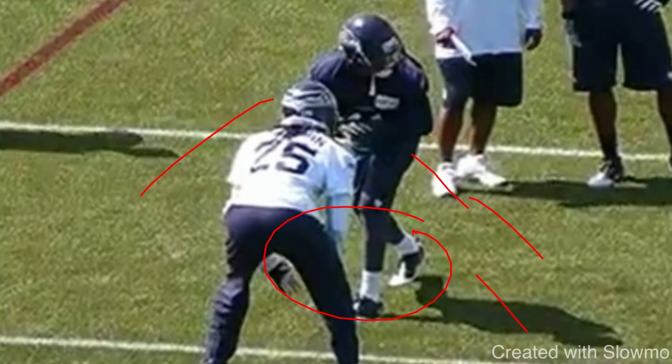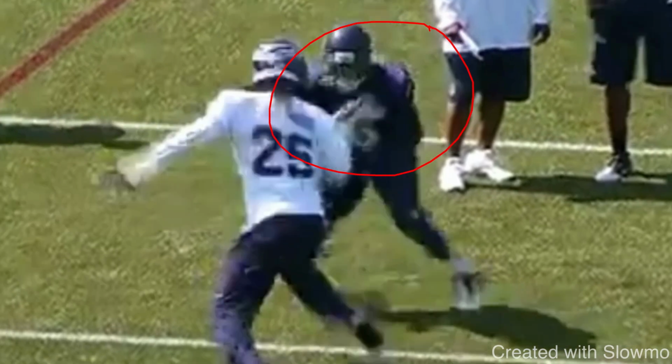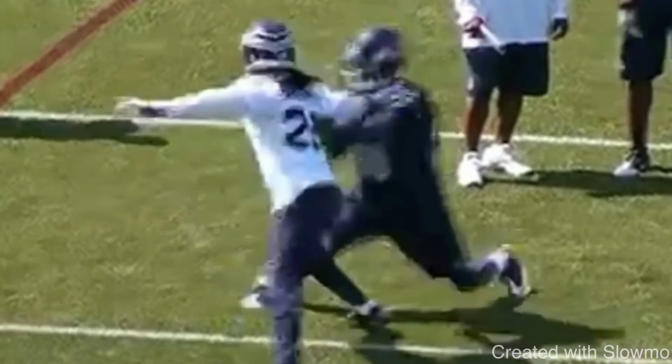But at the end of the day, the one thing that will kill all those releases is your pad level as a wide receiver. From the time you were 5 or 6 years old, you were taught in football what? The low man is going to win. Whoever's lower is going to win the rep. So when a DB lunges at you, you need to understand that he is leaving his base. DBs are taught to stay patient. A lot of DB coaches will say this technique, even from a guy like Sherman, is not correct because he's not staying patient.